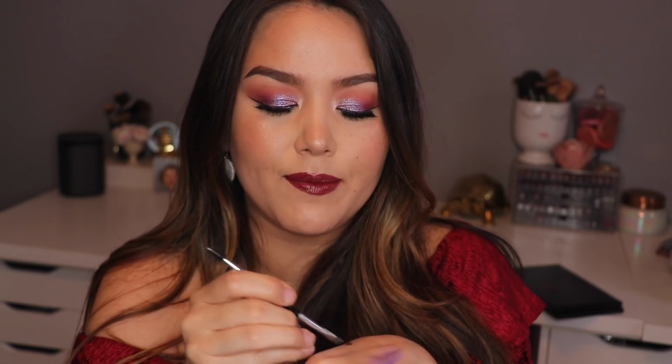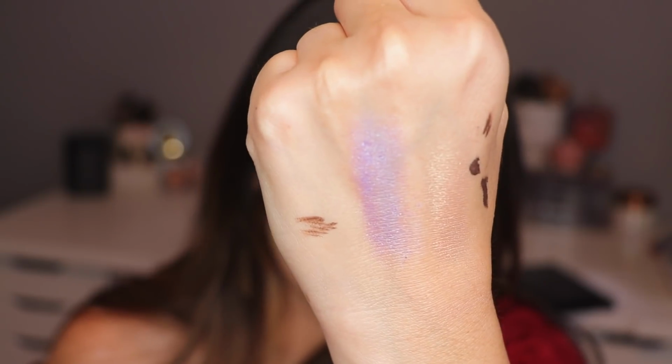So I'll apply the tiniest bit on the brush. I'll stamp some excess off first, and I'll just go in and create nice light feather motions. And do you see what I mean about the color? Now, obviously if I went in with a super heavy hand, then it would be way more opaque. It's a user-friendly product, I think it's very forgiving and it does last on the brows all day. So overall, I do like it.